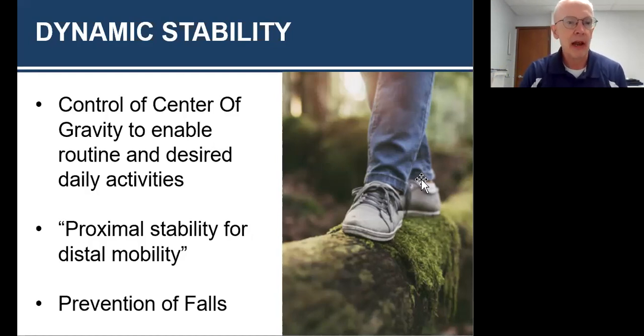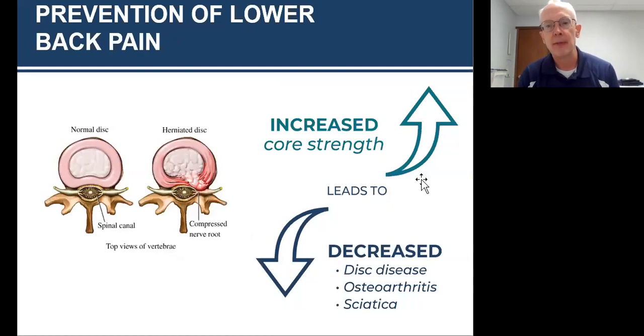Okay, now we mentioned prevention of lower back pain. We mentioned the circumstance of promoting posture. What has also been shown definitively is that an efficient, strong core will prevent low back pain. If you have increased core strength, you will prevent problems, especially with the intervertebral disc.